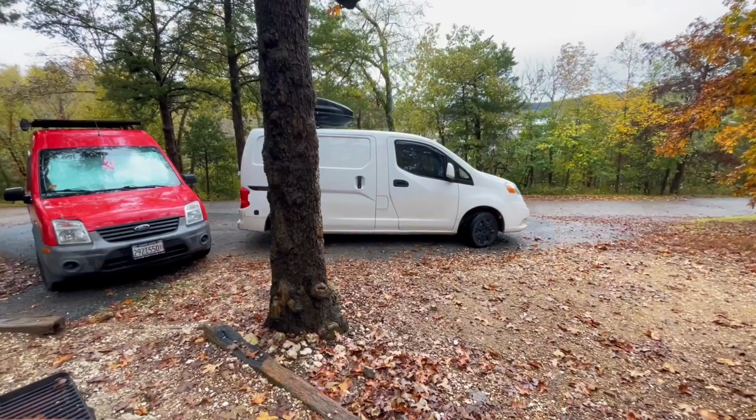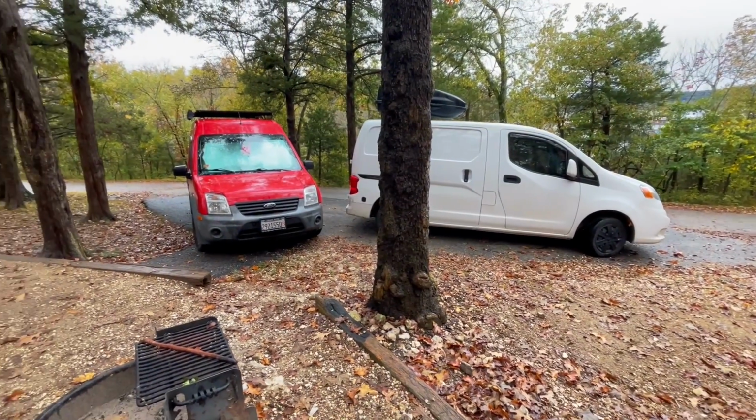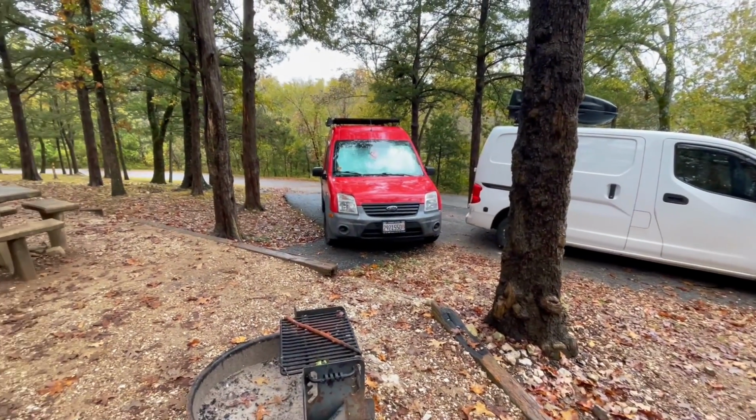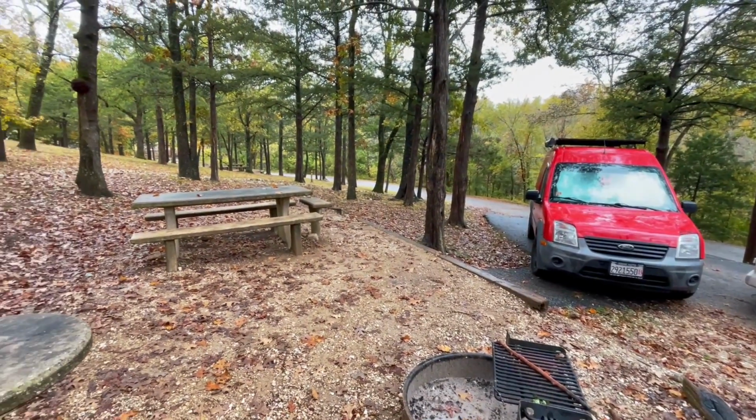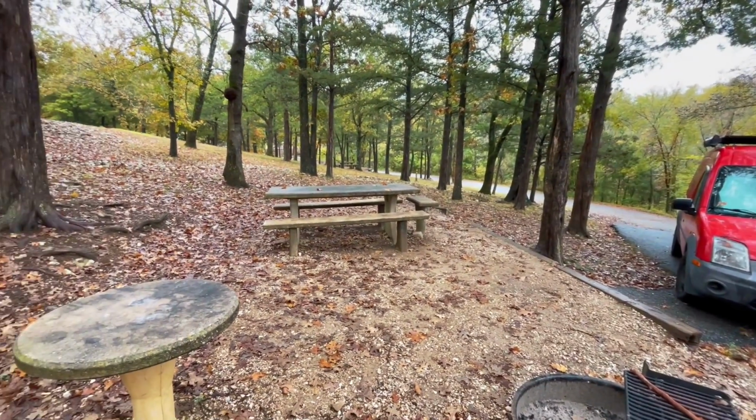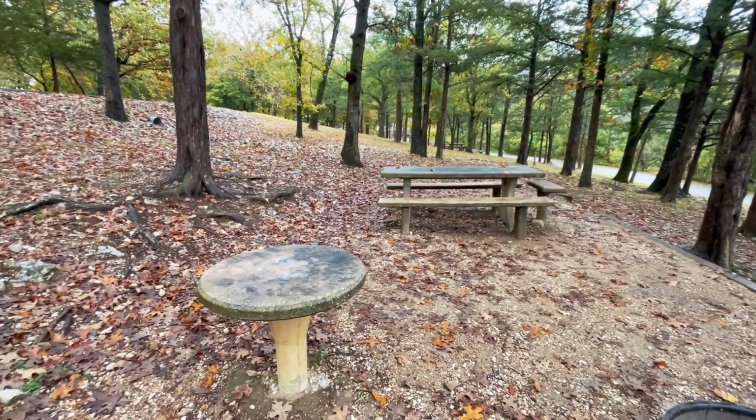Little look at our campsite from this view. It's really nice out here, guys. And we're the only ones on this particular loop. So again, it's been very quiet. It's been almost just like a serene wake up every morning.